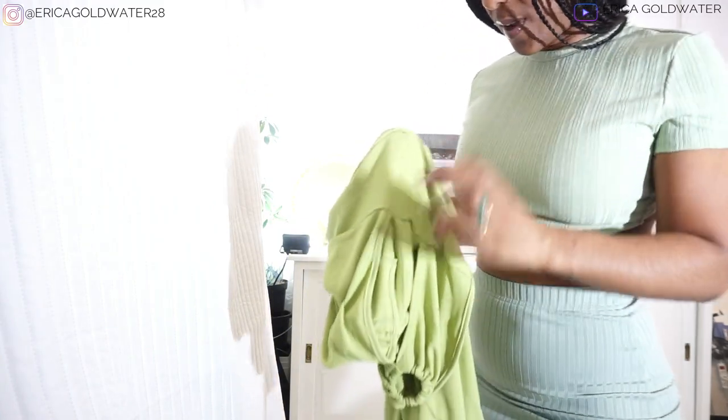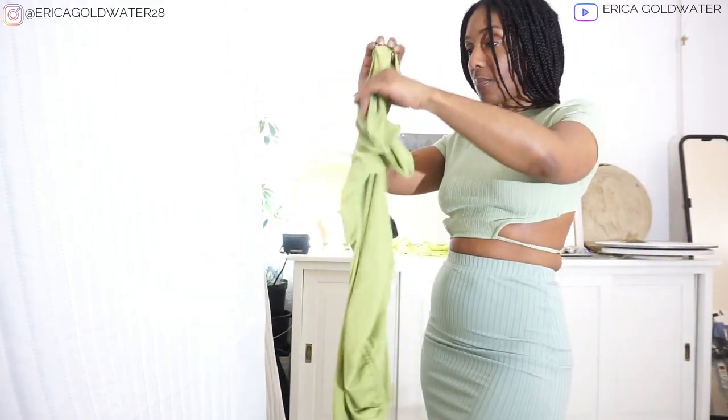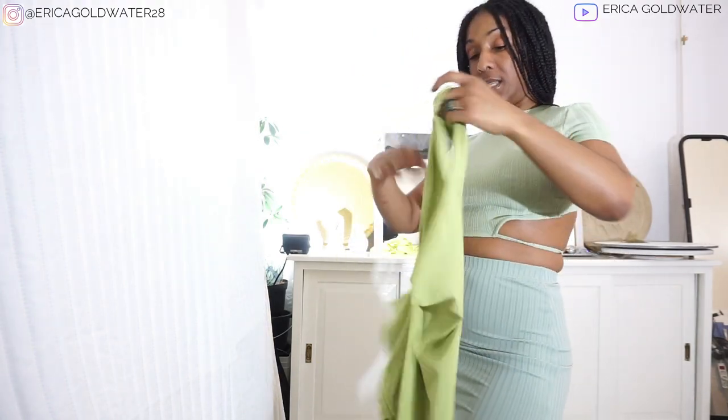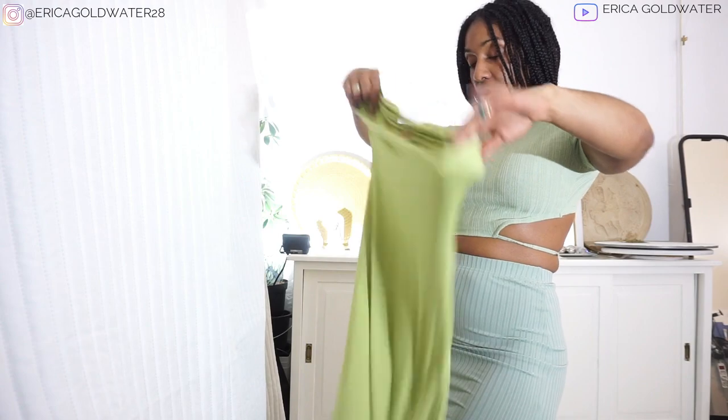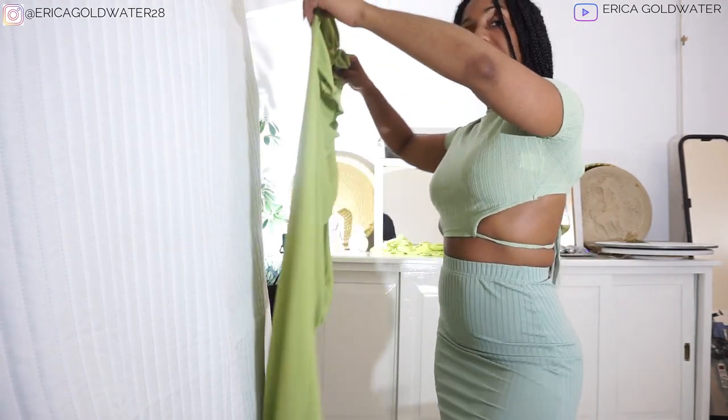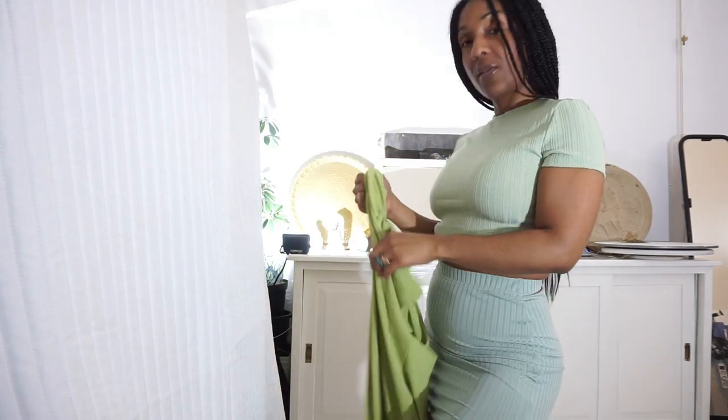I have a dress here. Oh, I have a tear in my nail. I need to file my nails. Okay. So the last two pieces are dresses, which I thought, let me get some cute dresses that I could wear in the evening time. So let me put that on and then we'll see how that looks.